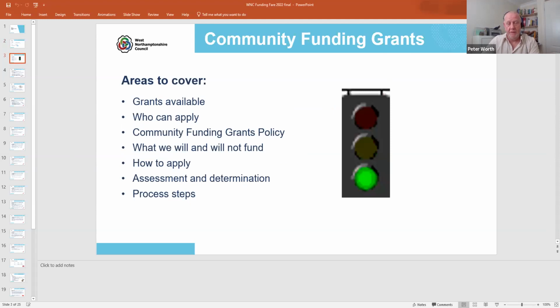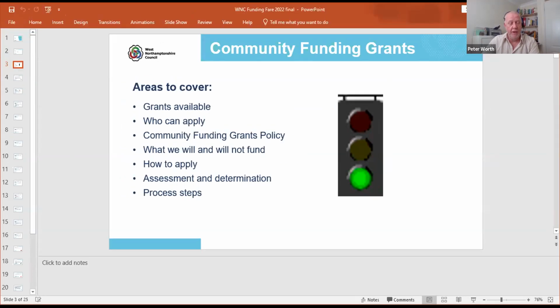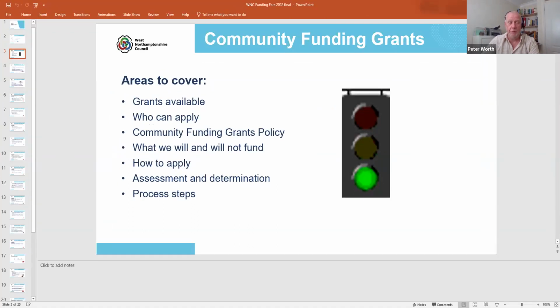So today we're going to cover the grants that are available during 21-22 and 22-23, who can apply for those grants, what the community funding grant policy contains, which is quite an important document to read before you apply for grant funding, because that explains what you need to demonstrate as an applicant, particularly paragraph 3.3, what we will and will not fund, how to apply, what the process is, a little bit about how we assess these applications and make determinations, and an actual slide that shows the process steps of how we actually do all of this.